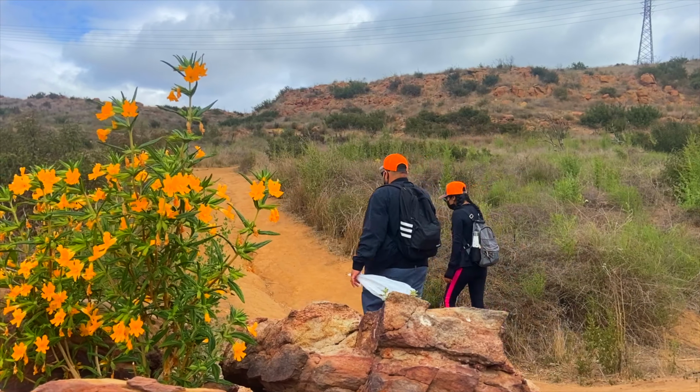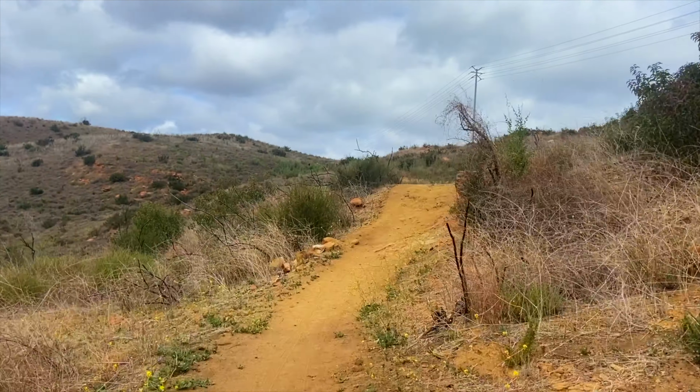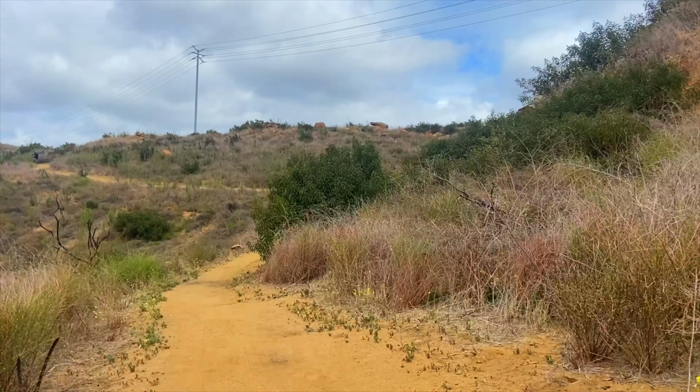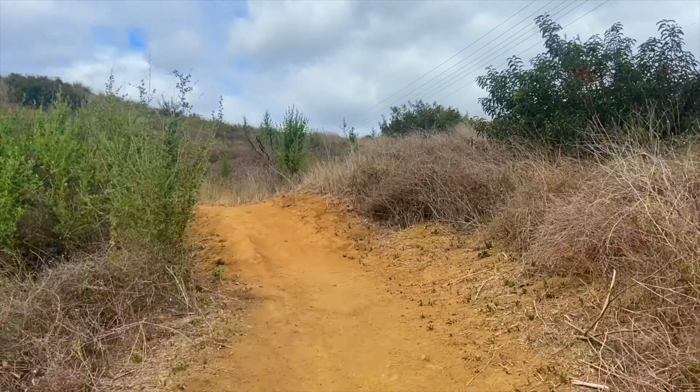Coba Arch is about a mile from Simi Peak, so you can make an extra stop if you like. We actually recorded that trail in Simi Peak from China Flats. If you'd like to check that out, you'll see the link come up on the screen right now.